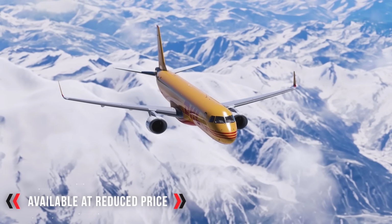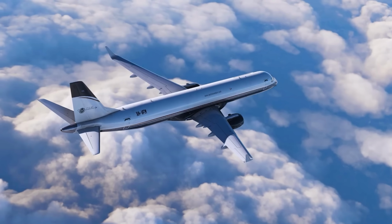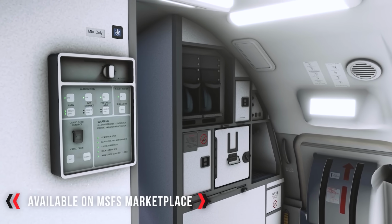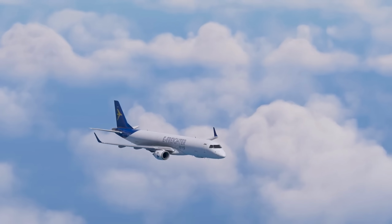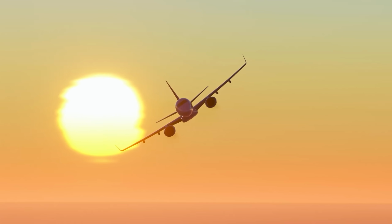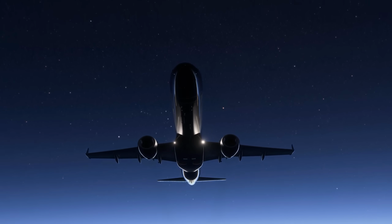As a result, the standalone EJets Freighter will be offered at a reduced price during the early access period, and it will also be the first EJet model from Flight Sim Studio to be available via the Microsoft Flight Simulator marketplace. The other models may also follow eventually, but so far, if you guys do want to pick this up on early access, especially you Xbox folks who are looking to maybe try out a different airliner for Microsoft Flight Simulator, can definitely check it out as well.